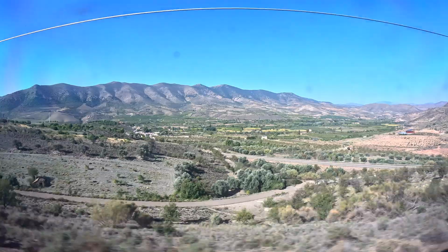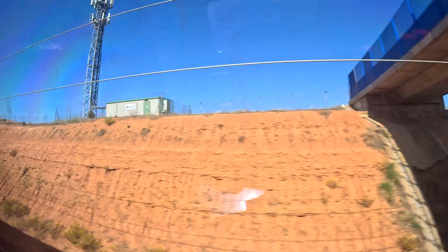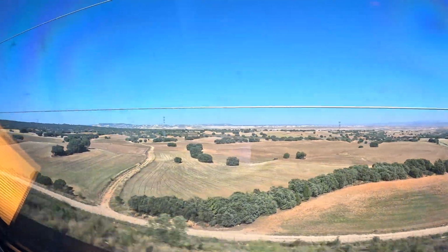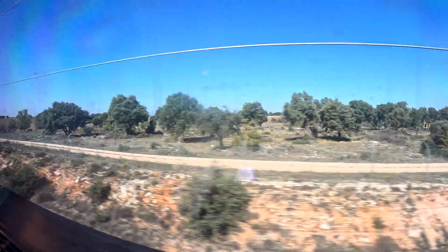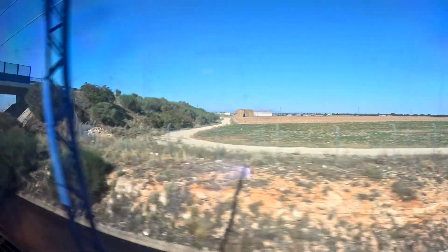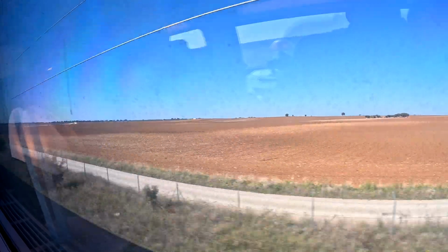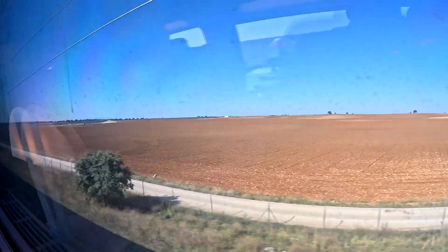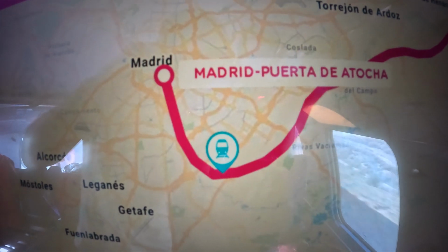We are currently traveling at 275 kilometers an hour. All of this is just plain old wilderness. A lot of land we're passing is farmlands. Now we slowed up to 269 kilometers an hour. By now, we are right outside of Madrid.